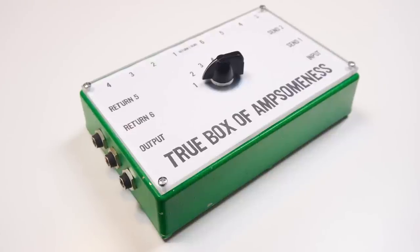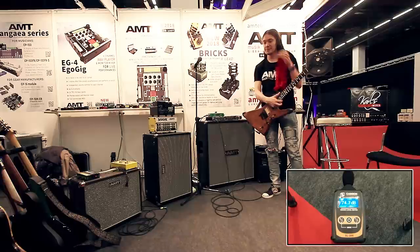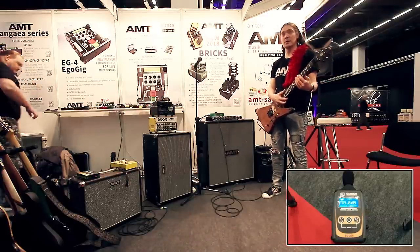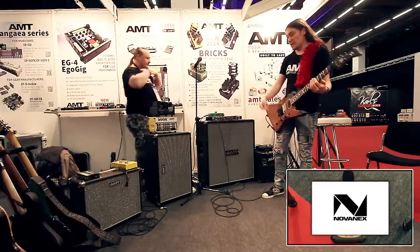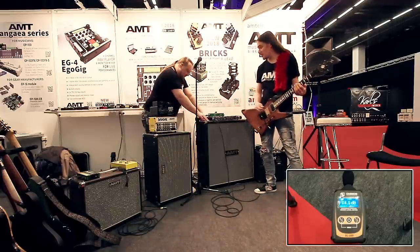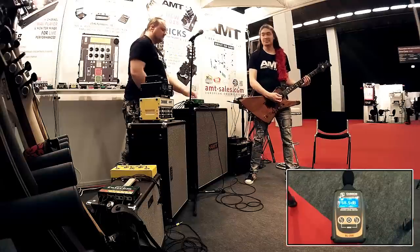He's operating my true box of awesomeness, which allows real-time switching between cabinets. I've placed a stereo mic at about 3 meters away from the cabinets. And friendly people from Novonex were very kind to provide a level meter, thanks for that. Hopefully this will give us some hint about the actual difference in volume.